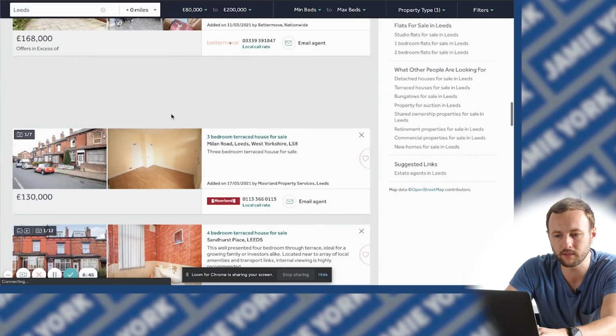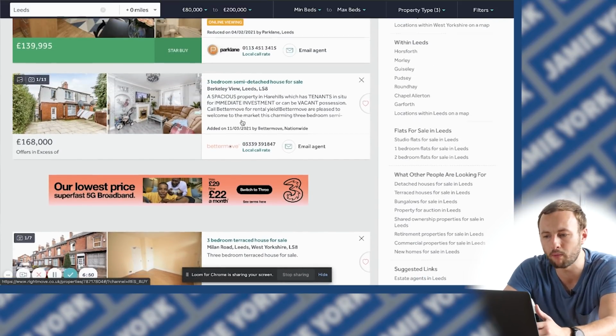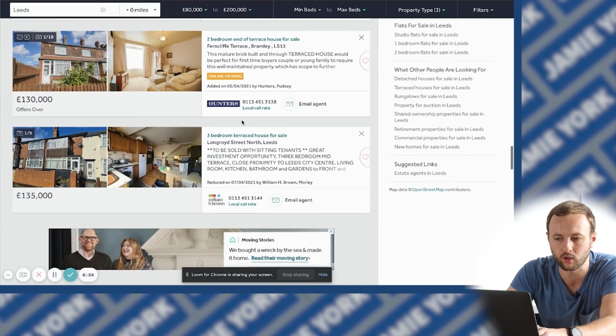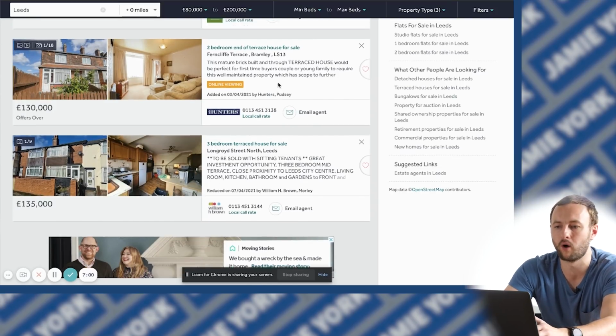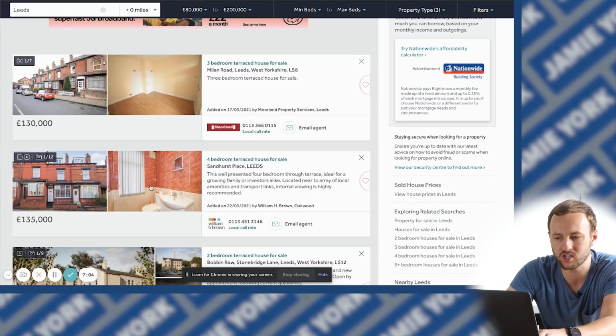But in any case, we're going to be scrolling through here and we're looking for these sort of 3-4 bed properties to have a good look at. And we're looking for ways to add value. Now, in this particular instance, I'm not looking for one that is back to brick that I can do a full refurbishment on, but I still might look at some.